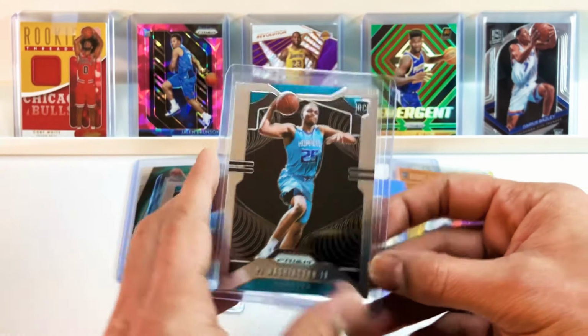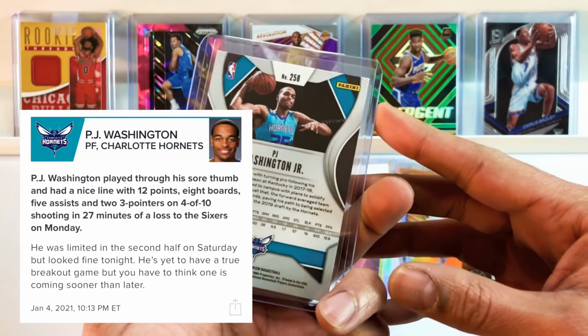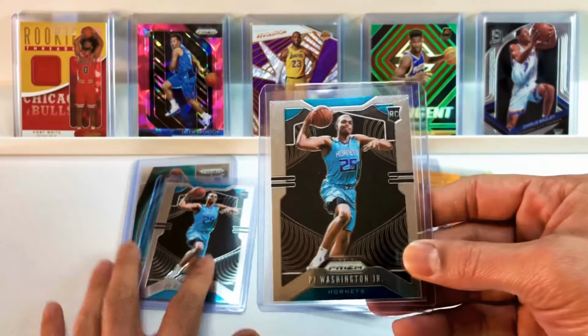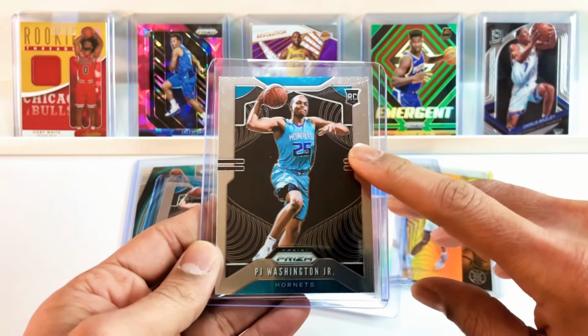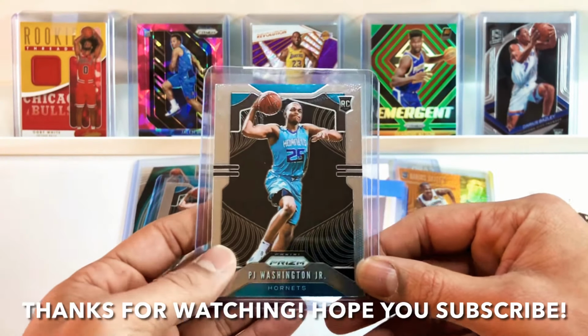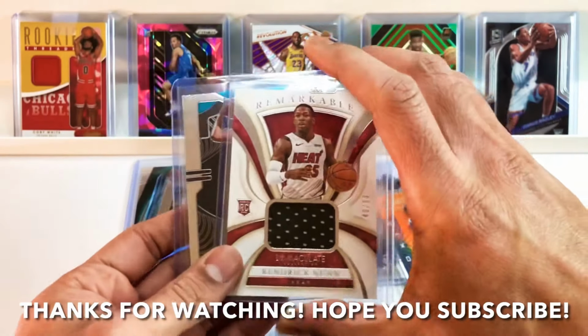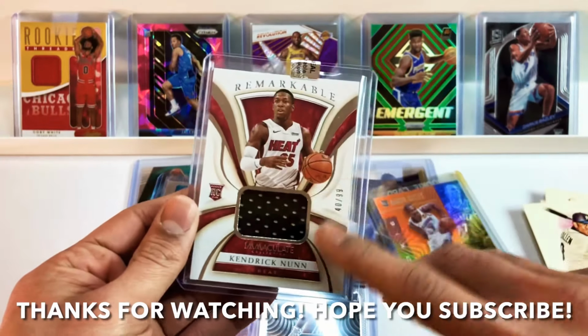The Hornets are looking good. A lot of young players on that team. So hopefully we see a lot more of PJ Washington. And to get all these cards for under $15, it's a no-brainer. It's a steal. So great pickups by Michael, by Say, and I'm going to say by myself because I love this card. I love this Kendrick Nunn patch card. So I'll leave you guys with that.